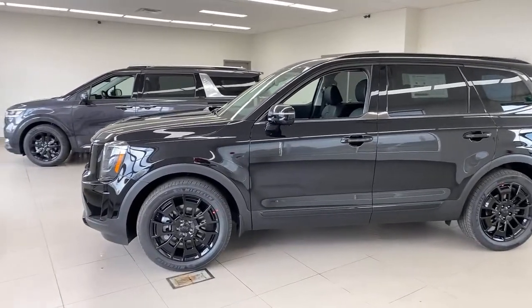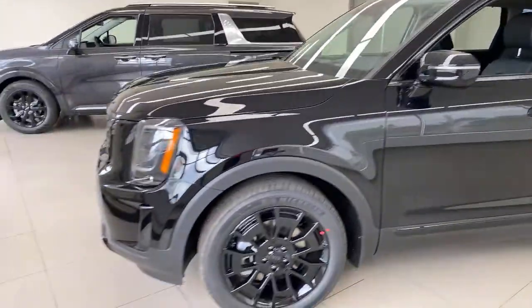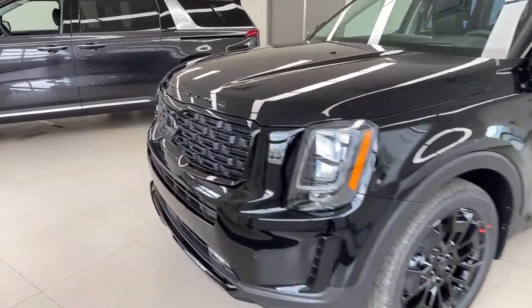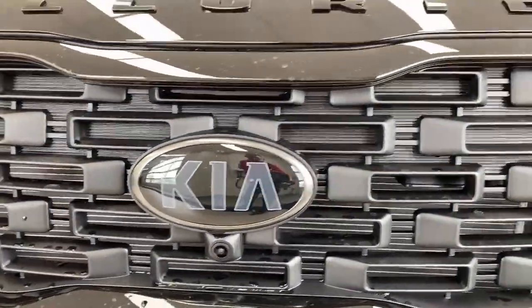Just bear with me for 1 second. I click one thing on my computer. There we go. All right, let's jump in here. Now, first of all, I just want to show you one thing on the front. This Night Sky Edition does have the black wheels. It does have a little bit darker grille. It has the Telluride across the front in that darker, blacked out look. And it has the current Kia logo, but a little bit more blacked out.